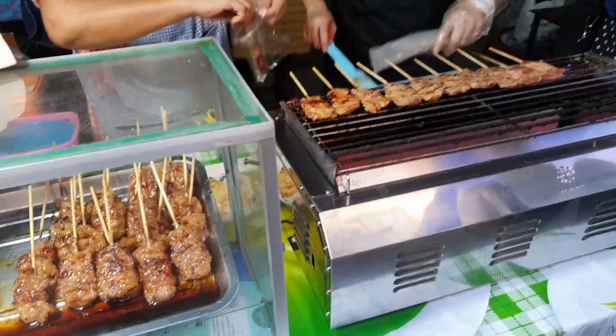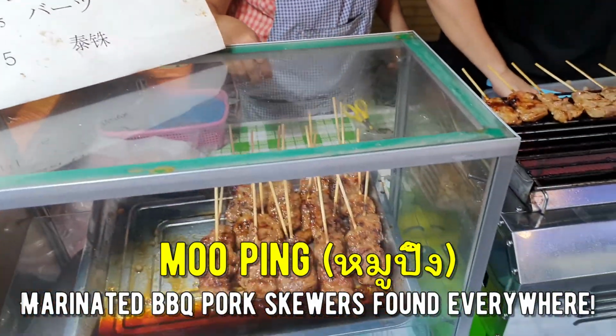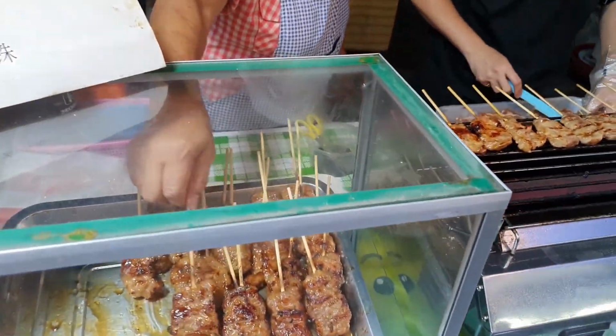But I saw these grilled pork being cooked and I just can't resist for 5 baht each. That's ridiculously cheap. The grilled pork in Thailand is so good. It's a good mix of fatty and non-fatty pork. Oh yeah, it's very well marinated as well.